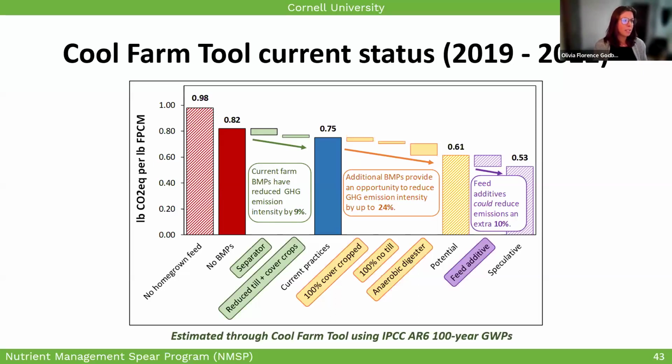As we move to the right from the 0.75 to the 0.61, these are additional practices the farm could implement. So here we look at an ideal situation, saying, okay, if the farm went 100% cover crops and 100% no-till and they put in an anaerobic digester, where could they get to? On this farm, they could reduce their emission intensity another 24%. We know this isn't feasible on all farms, but we want to show what potential there is and some of how they could move towards that potential, and also try and get a realistic idea of what is feasible with the current strategies available for farmers. On the very right, we have that feed additive, what we're calling a speculative opportunity at the moment.